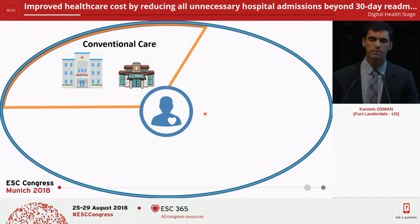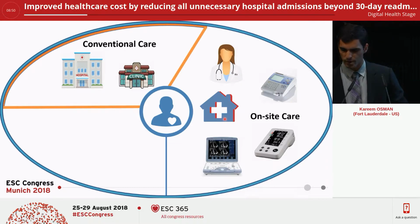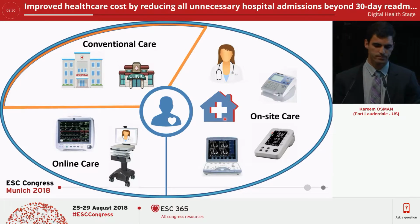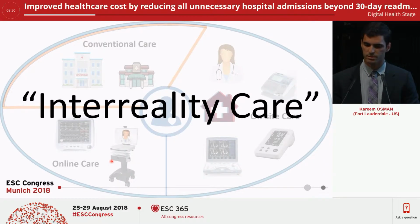Our clinical model begins with conventional care at the hospital and clinic. We next integrate on-site care using mid-level providers and testing, using labs, vitals, and imaging at the patient's home. And additionally, online care is used for 24/7 monitoring of high-risk patients. And specialty intervention and follow-up is done via telemedicine. We name this model interreality care since it provides both on-site physical care at the hospital, office, and home, coupled with remote virtual care, which is telemedicine over the internet.